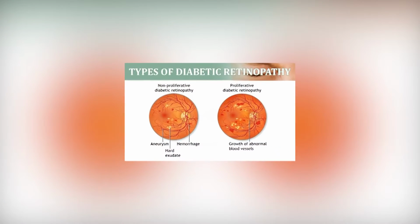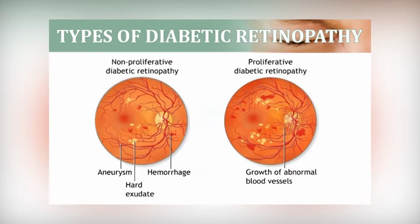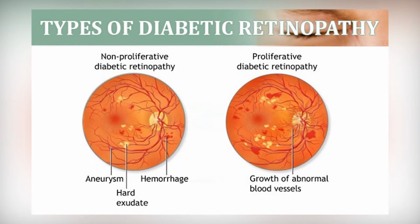There are two types of diabetic retinopathy. The first type is called non-proliferative diabetic retinopathy. When we are saying non-proliferative, we mean that we don't have growth of those new vessels that I was talking about. And this first type is graded into three types.